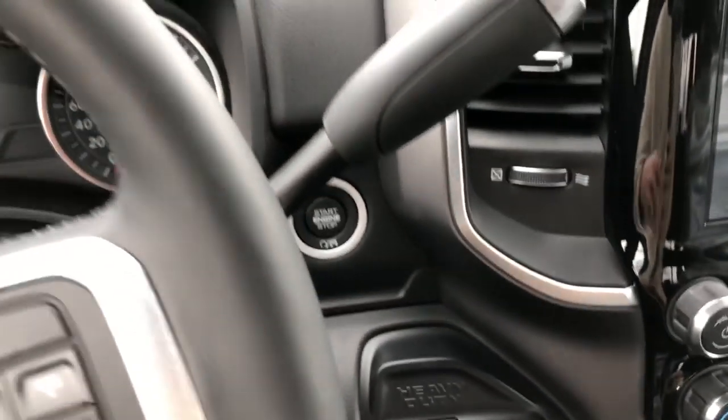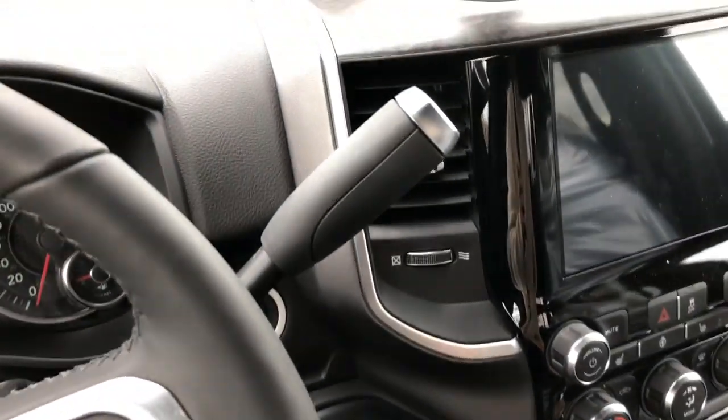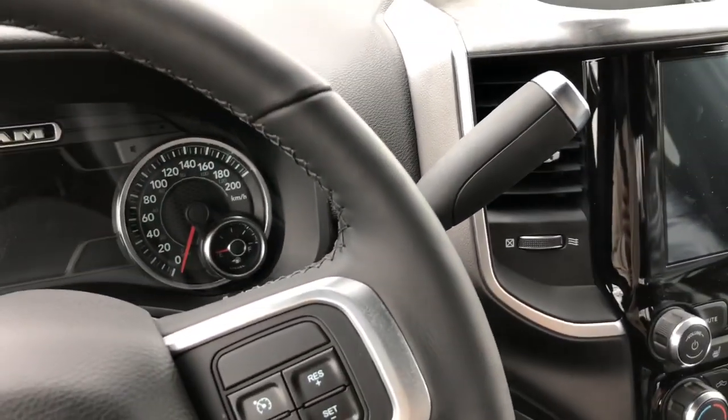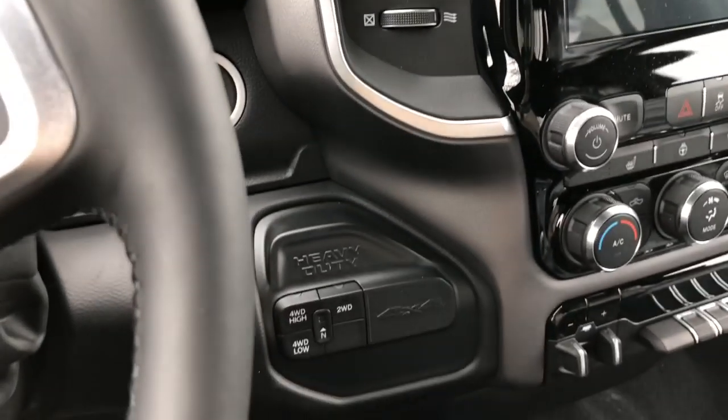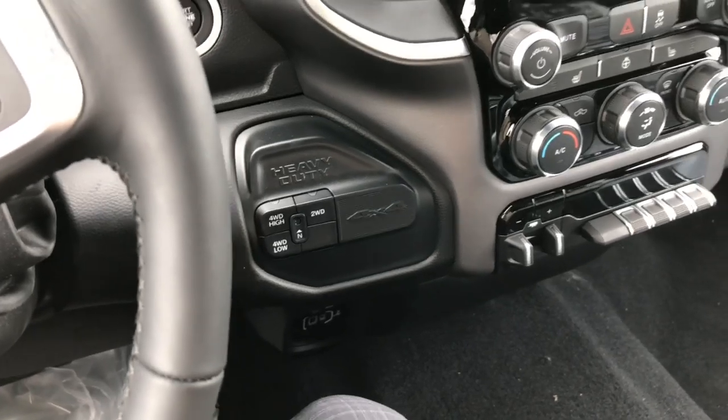So push start, of course. And my biggest favorite thing is the shifter knob on the console. I love that. I hate the knob, which would typically go there, right where that 4x4 symbol is. I don't like the knob. I've never been a huge fan of it.